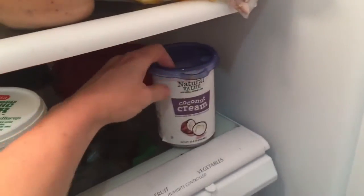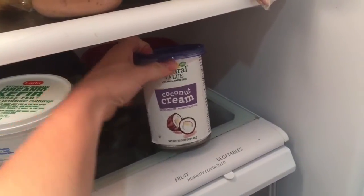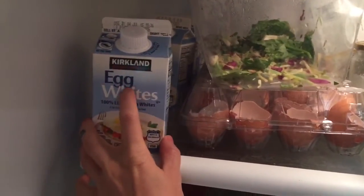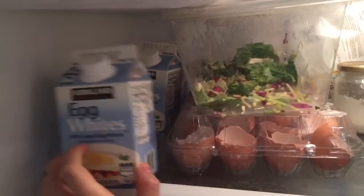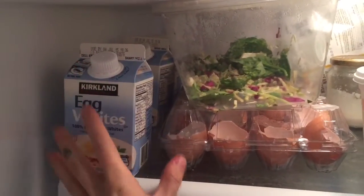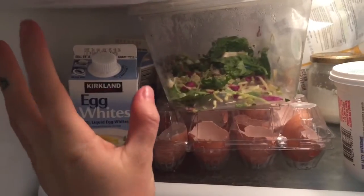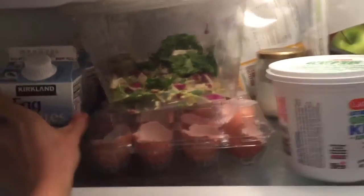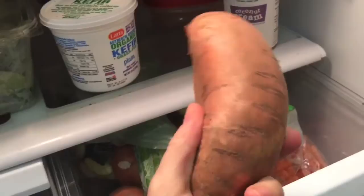For myself, I love to use canned coconut milk for my coffee, so I have coconut cream here. Another huge thing that will set you up for success is egg whites. Oh my gosh, these are so amazing for everything. They're so easy to use without having to crack a bunch of eggs. You can just have them in the carton. This is why I love Costco so much, because you can get a big thing of 6 of these for like $5 or $6. And here we have sweet potatoes.